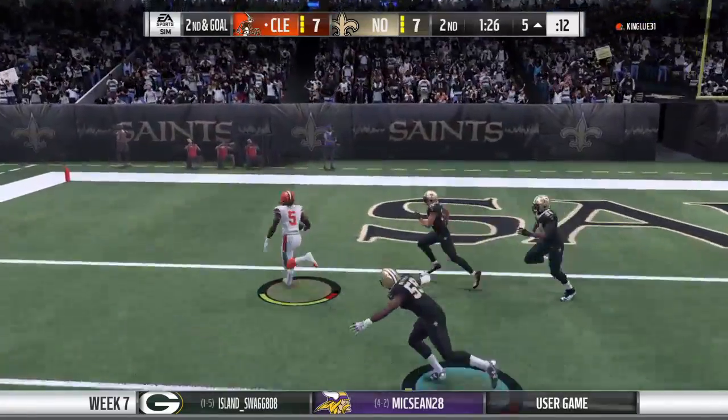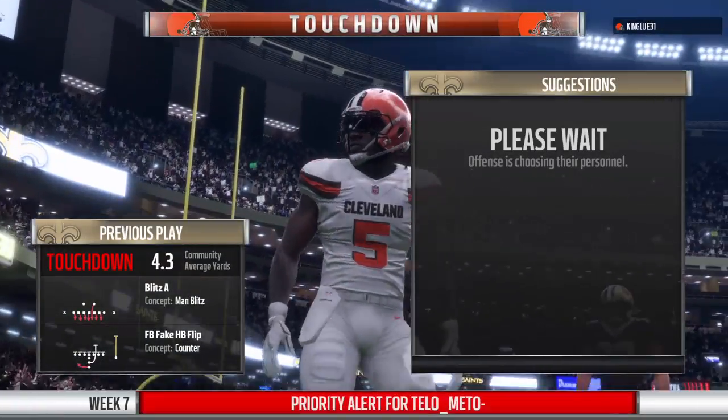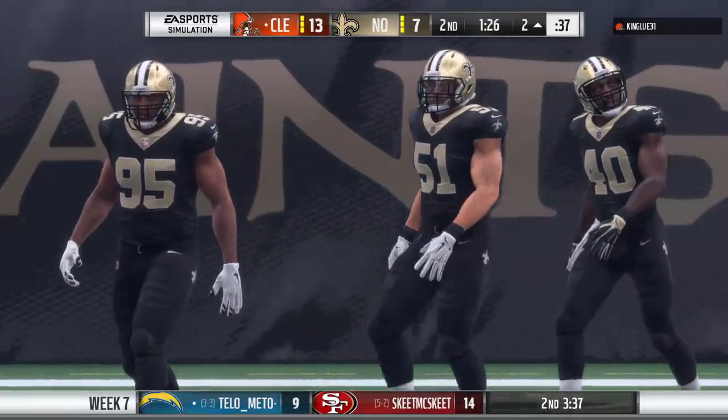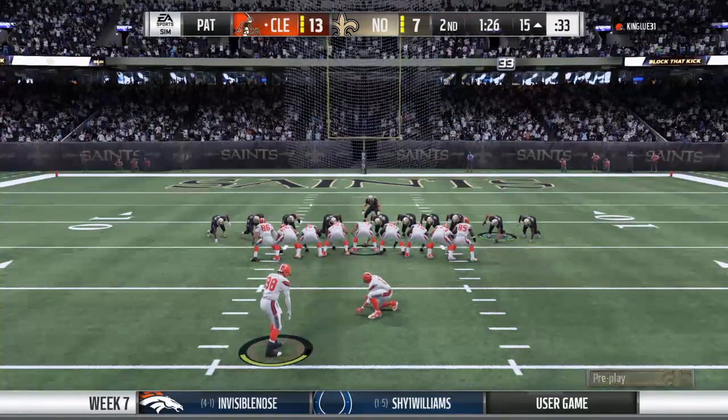Again, Gordon on 2nd and goal. And he's in. Touchdown, Browns. Melvin Gordon, his 9th touchdown of the season. And the Browns have taken the lead. And they're able to run it in.